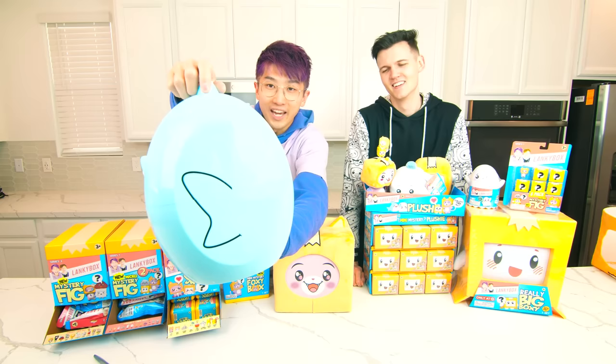But guys, stick around. We got the Foxy mini mystery box with an exclusive lanyard inside. And then we got the mystery plushies. Guys, there is so much lit stuff coming to Walmart Target. This is so exciting. And the really big Boxy, guys. It is so cool. Guys, I'm trying to even figure out how to open this. This is so lit, guys.